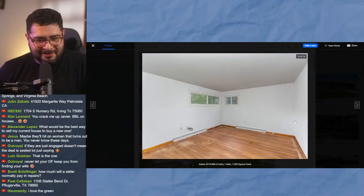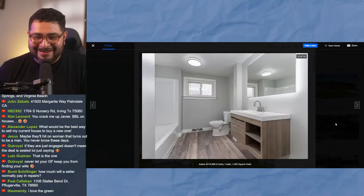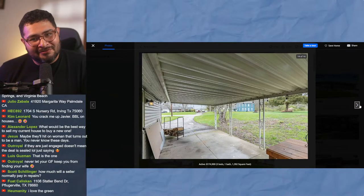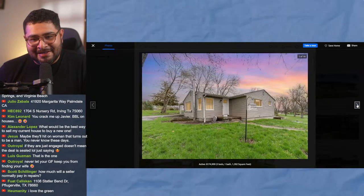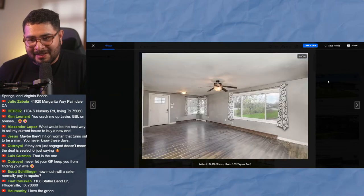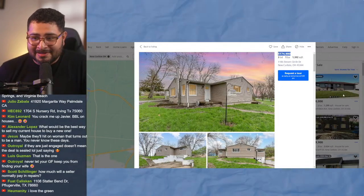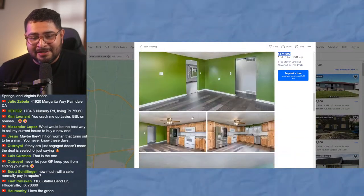Whoa. They decided to put all their money in the bathroom. This is like a perfect bathroom. A green could be done right if it works well with the house. The inside needs a lot of work, unless this is already priced for a fixer upper, which I wouldn't know because I don't have access to the data here.